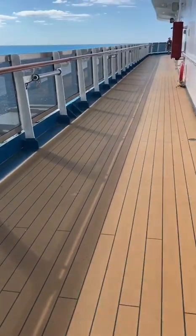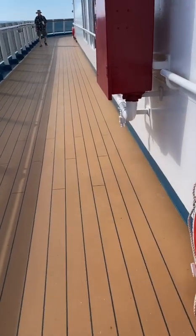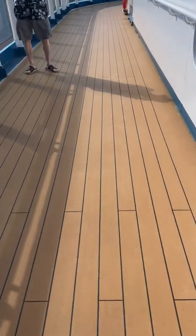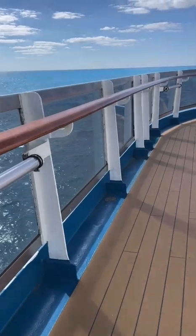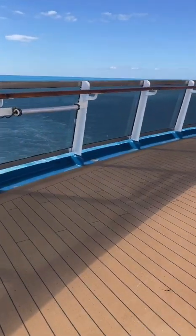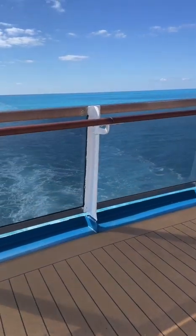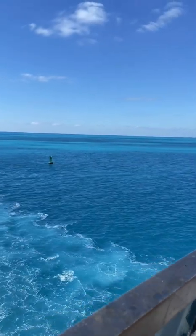Morning. I'm still spilling my coffee everywhere. I'm doing really good today. All right, so put my coffee down and I will show you what we are looking at as far as water is concerned. Very, very beautiful water at that. That just looks awesome.